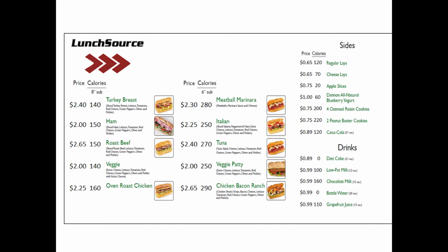What's that? Go ahead. Calories are different. We're paying attention to that. We're that group, right? That's going to really hit. Yep. So now it says 8 inches sub rather than 6. That's different. Any others that people want to?